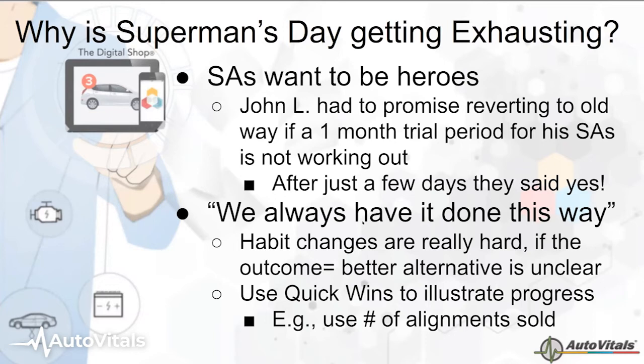John, can you share what in particular this one service advisor experienced? Was it more sales in a particular way, or was it just meaning certain jobs? Just the overall sales process.